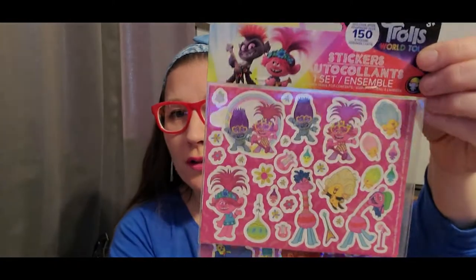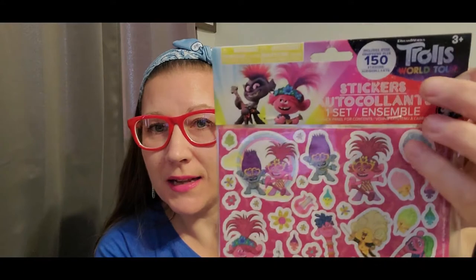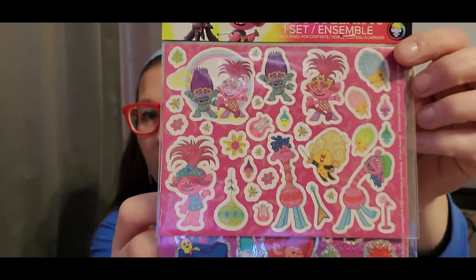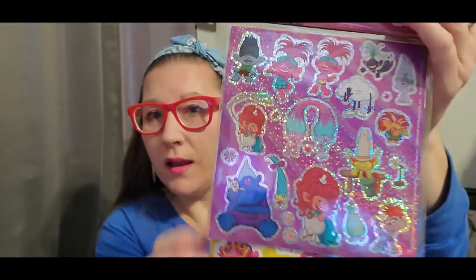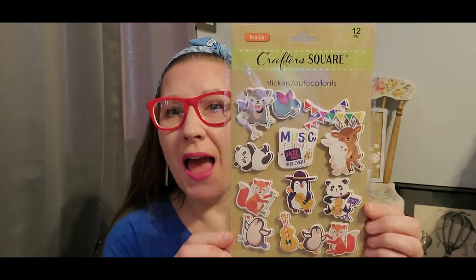Then I got this for my goddaughter, who I'm finally going to be seeing tomorrow, hopefully, if it's nice out, so that we can see her in an outdoor setting. I have to bring all of her things that I've picked up for her before Valentine's Day. There's 150 stickers on here, and of course they are all trolls, and she loves trolls. And the Dollar Tree has got a ton of things that have popped up in the last few months pertaining to trolls. So anything that I see that has trolls on it, I just naturally grab it for her because she loves them.